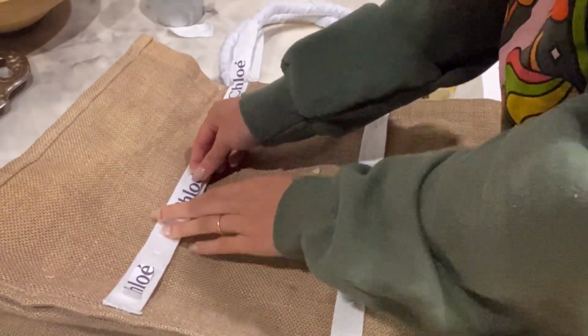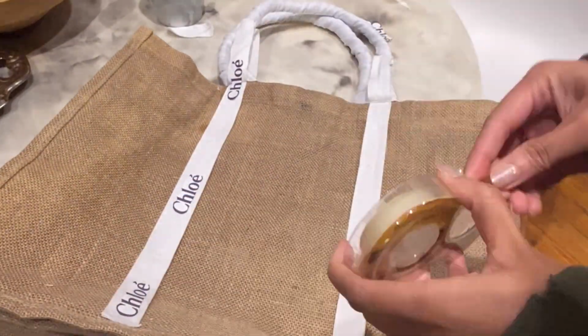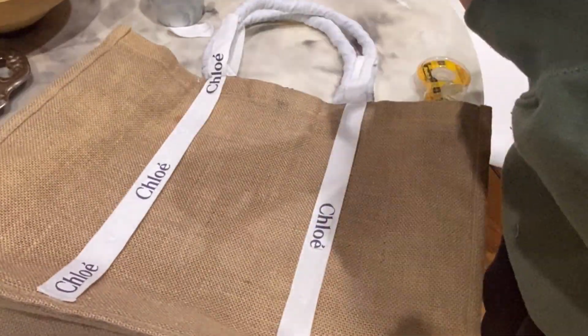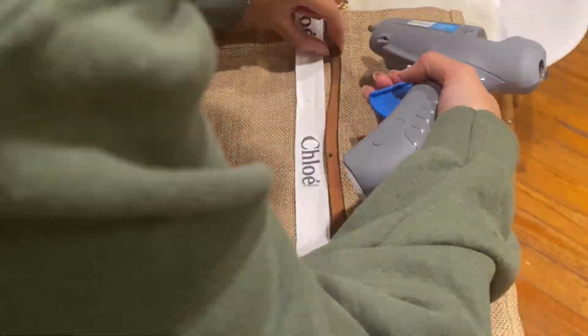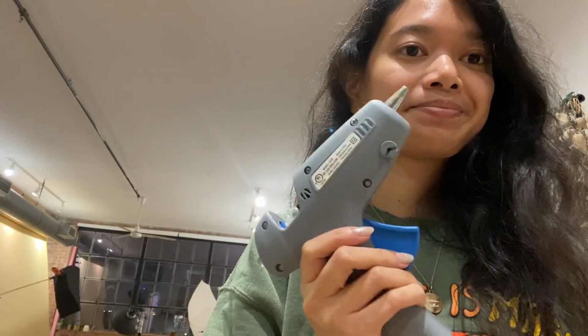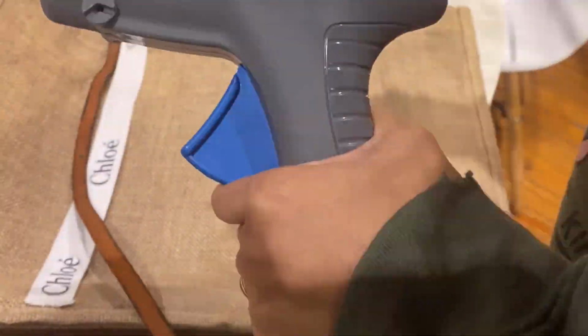ended up using that to copy the brown leather stripes that were on the woody tote, and this was honestly such a struggle to put on. The leather was definitely too thick for me to sew on despite me still trying to do that. And then I tried to hot glue it, but our hot glue gun is so old and not very good, so that didn't work out either.